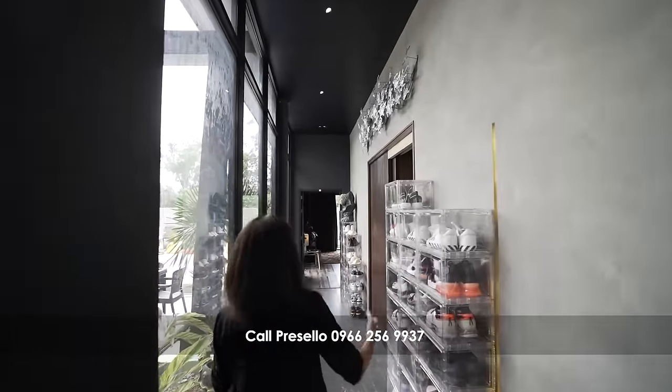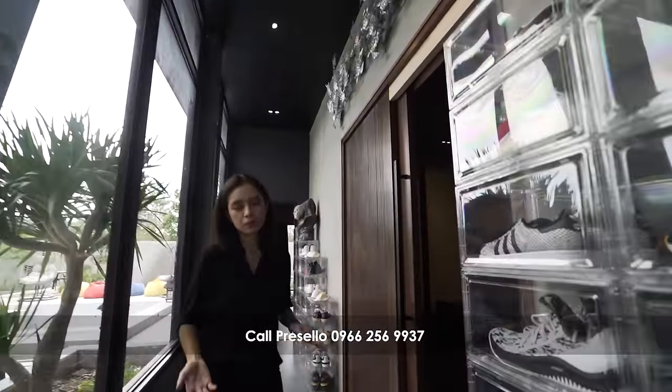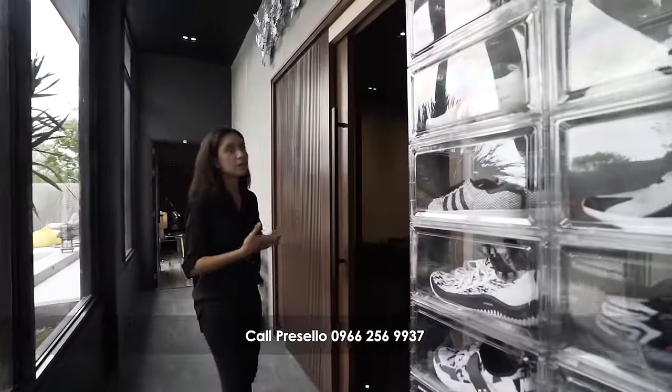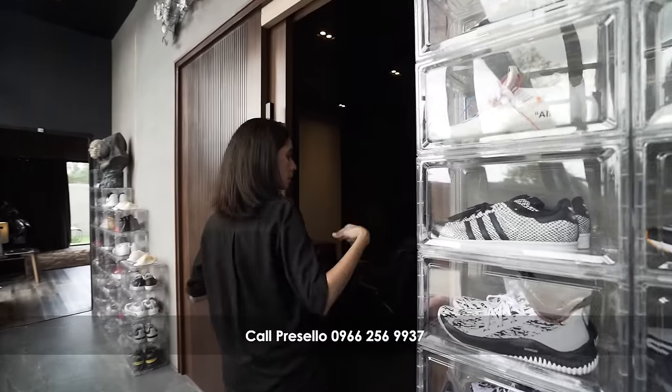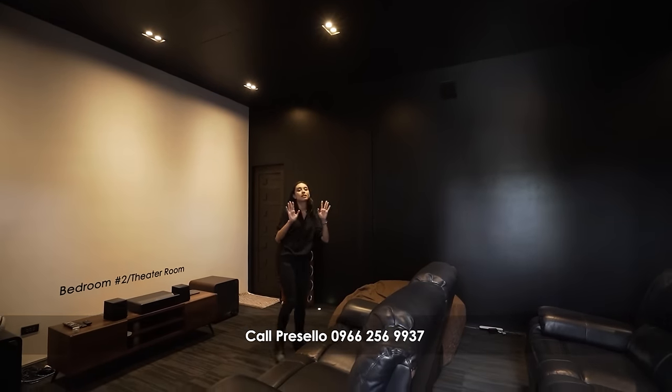But it doesn't feel that way kasi super high ceiling. And then you do have little, like yan, meron kang 3 steps down. But again, still a bungalow. Then the moment you go down here, the first room that you will see is a theater. Oh, I love this theater.